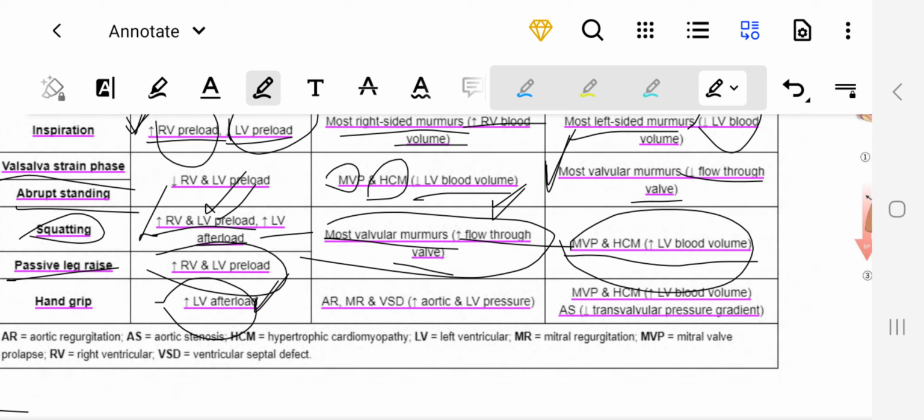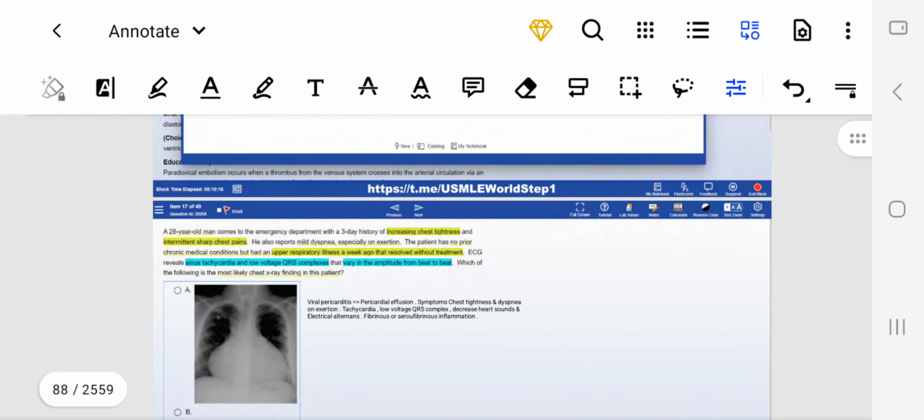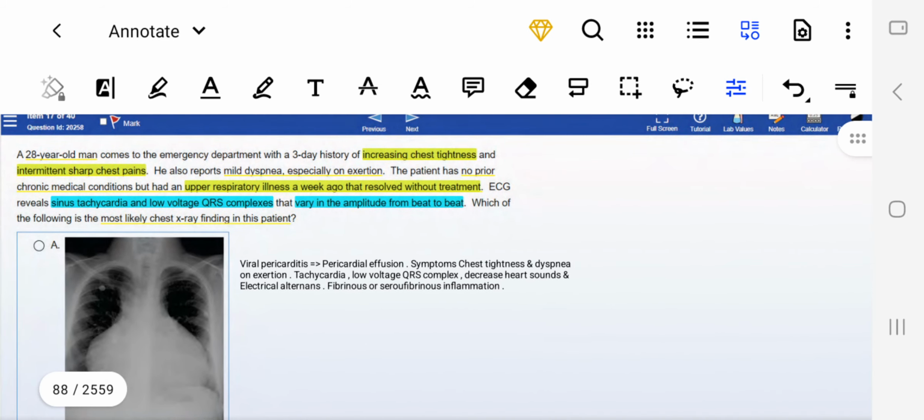Why? Because there is an increase in aortic and left ventricular pressure, right? But it would decrease the murmur in case of mitral valve prolapse and hypertrophic cardiomyopathy, and in aortic stenosis, because it would decrease the transvalvular pressure gradient, right? Okay, now let us continue to the next question.